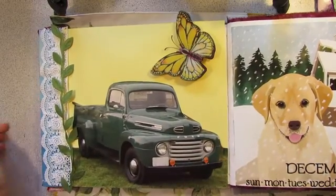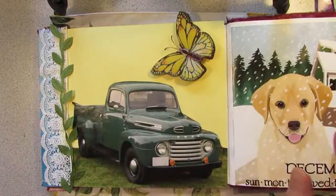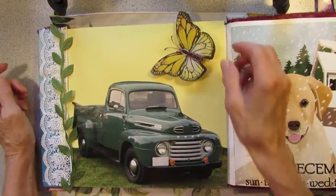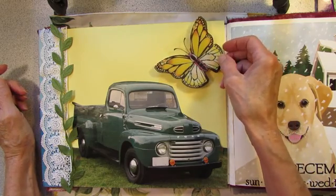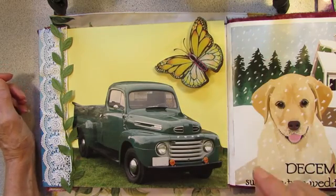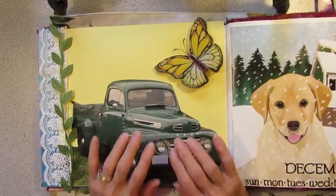And let me tell you the reason why I'm going with a truck and not a bunch of flowers. Because what I saw was a yellow swallowtail, a yellow tiger swallowtail butterfly. And it wasn't on flowers, it was in the middle of our dirt road.